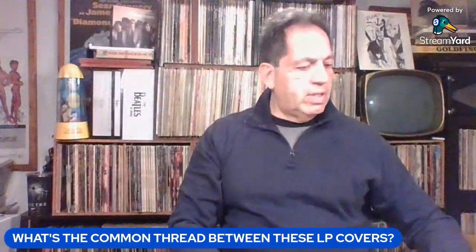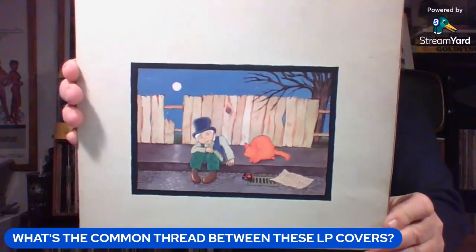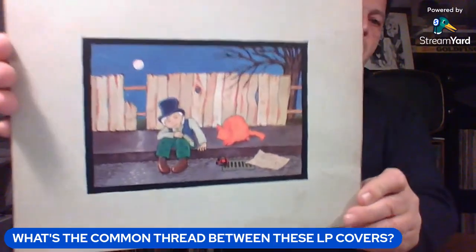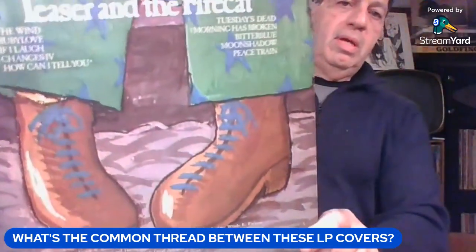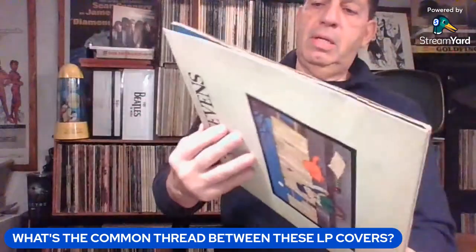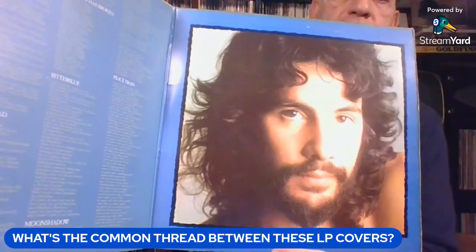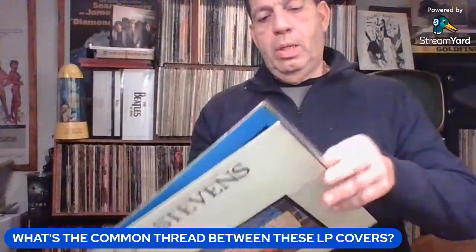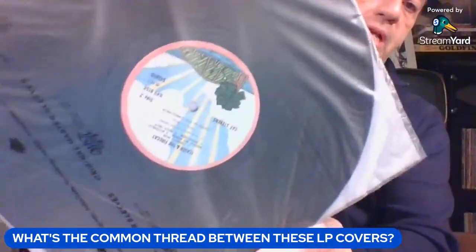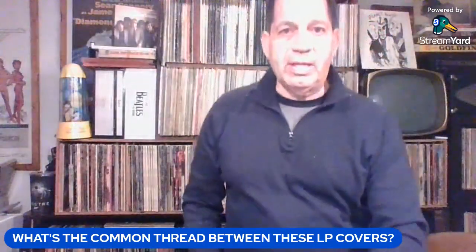Here's another Cat Stevens, Teaser and the Firecat. This is a fantastic album with Moonshadow, Peace Train, Tuesday's Dead, Morning Has Broken. Could be a greatest hits album. And illustrations by Cat Stevens. And here we have a gatefold and a nice photo of the cat. And this is a Pink Island. This is a UK. This sounds fantastic. I was really happy to find this on my trip to a record store in London.